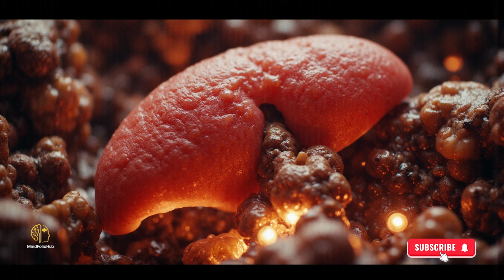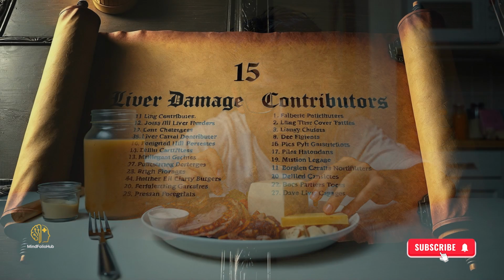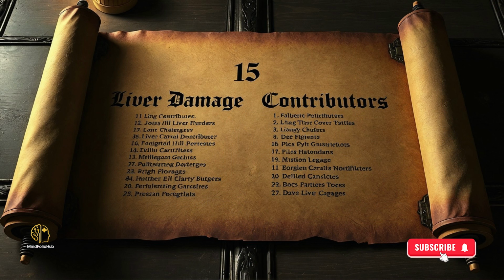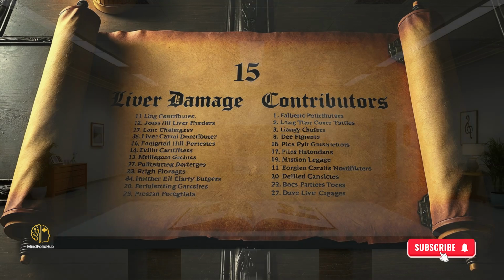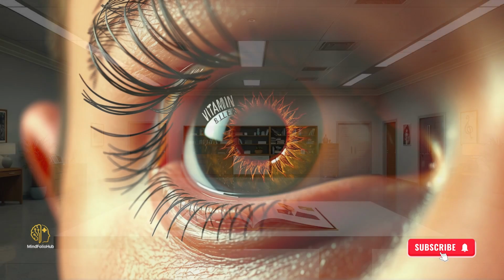4. Stay hydrated. Drink at least 1 liter of high quality mineral water daily. For added benefits, squeeze in fresh lemon or lime juice. This supports bile production and helps the liver break down fatty deposits and eliminate toxins.